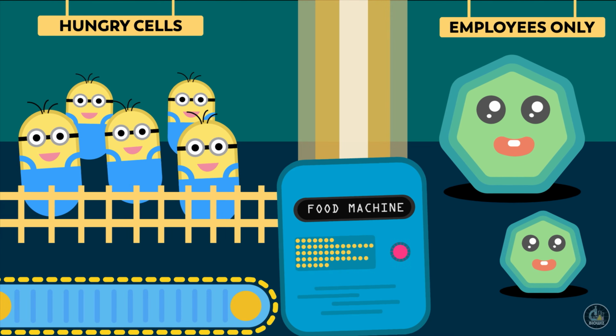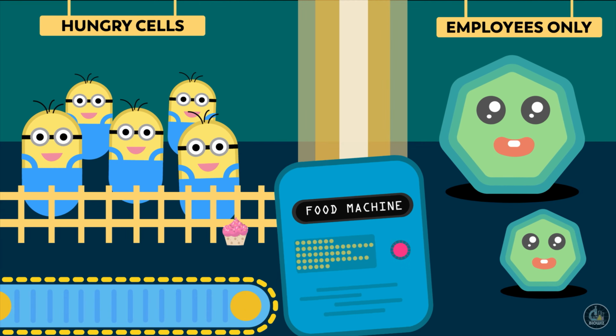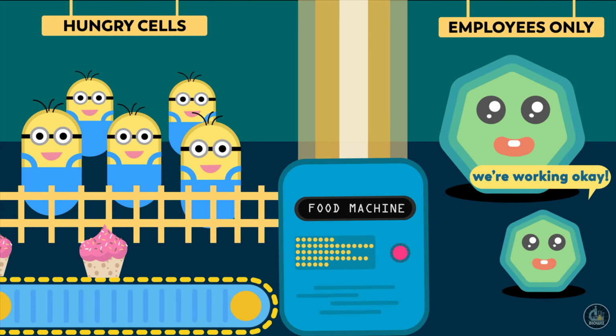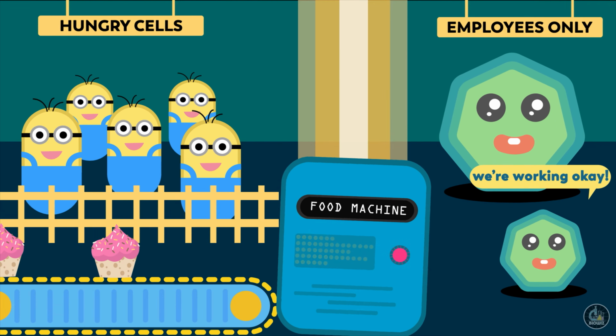Throughout the day, these cells will harness the energy coming from the sun and prepare the food to feed all the hungry cells of the plant. But not like this.